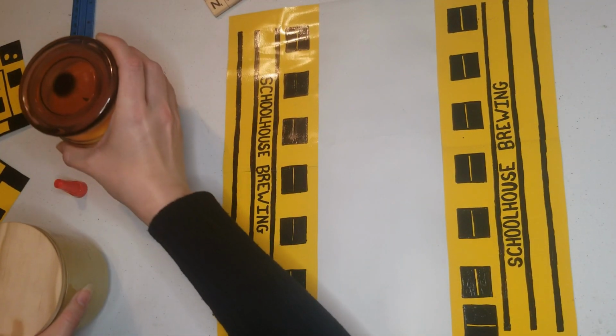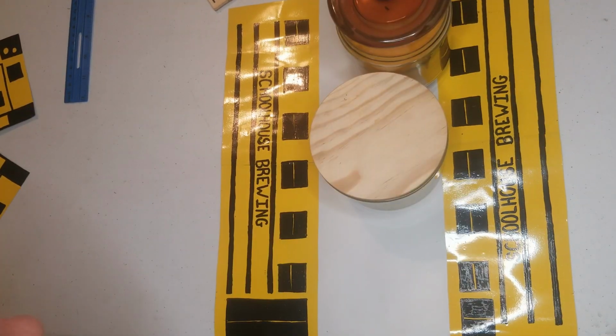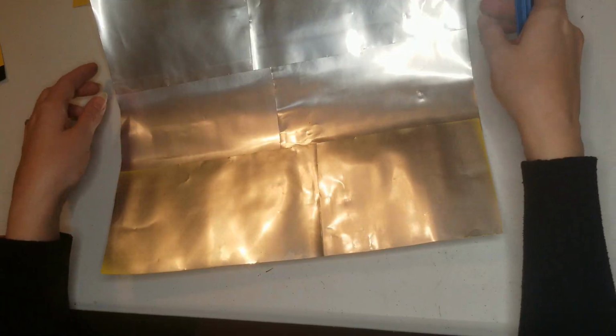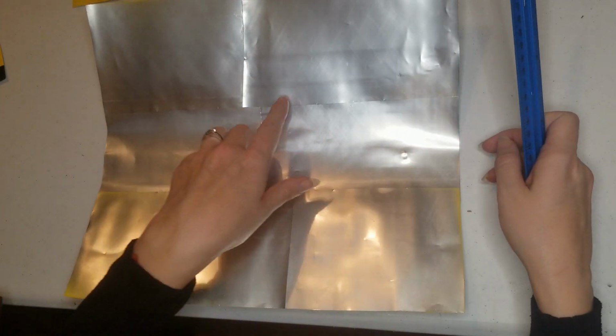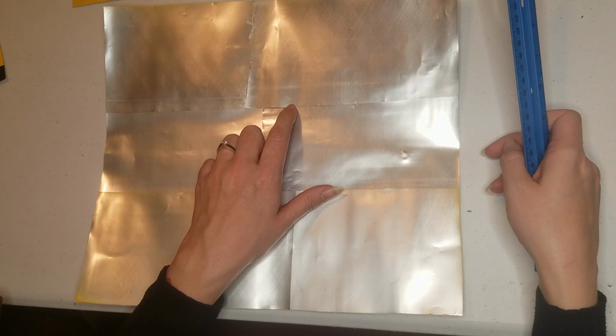I think you should let it dry. I think that's probably a good idea. Yeah, we're going to let this fully dry. So we are going to be doing the fold just a little bit onto where the side is. I'm thinking like a quarter inch.